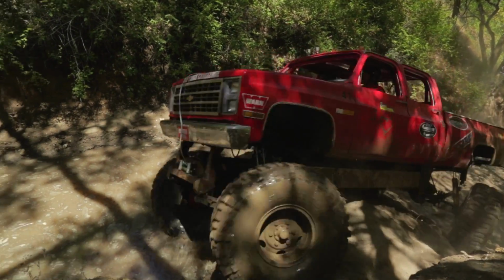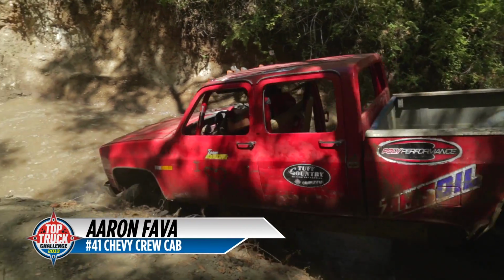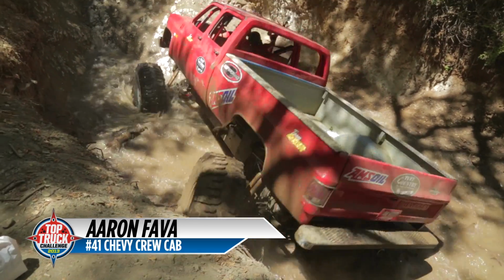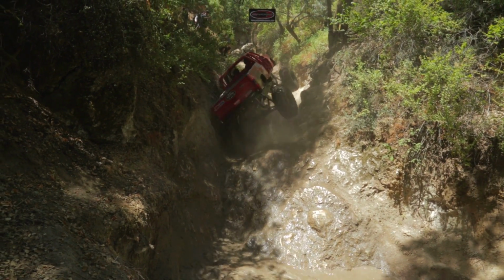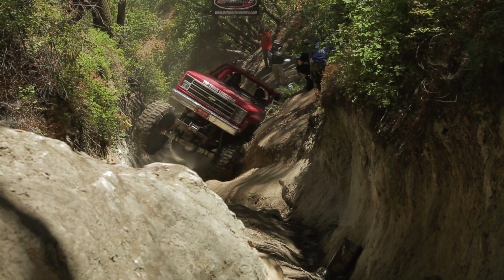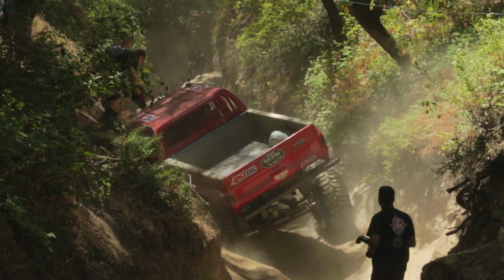And like we said, Clash of the Titans continues as Aaron in this big red Chevy enters hole number 2. He's got a problem with rear steer and he's gonna go, oh, he almost went over but corrected at the last minute. Excellent move there. That looked scary. So amazingly, with expert driving skills, Aaron's maneuvering his behemoth through the canyon section in under a minute.